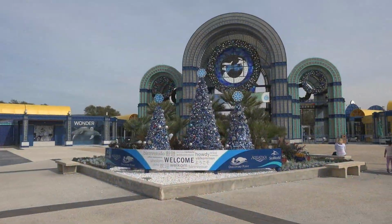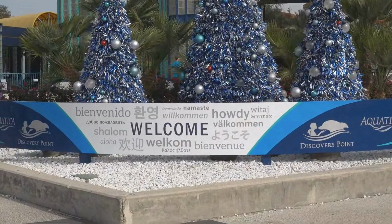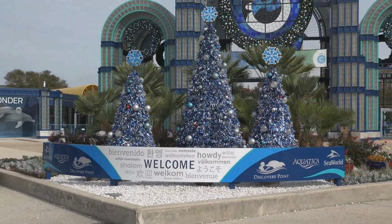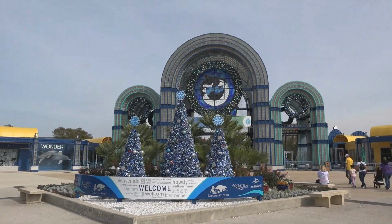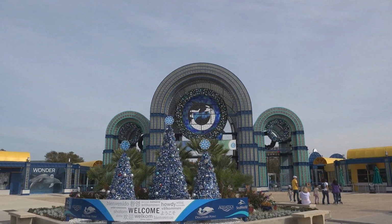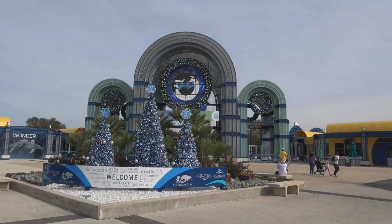So, let's get to it and get in that park and get you that video update. And especially on that coaster. Okay, as you come in, you'll see this new sign that they added here with all the different languages welcoming everyone. Then they got the trees, and of course you have the arches with the huge wreaths. Pretty cool. So let's get inside and go through security.